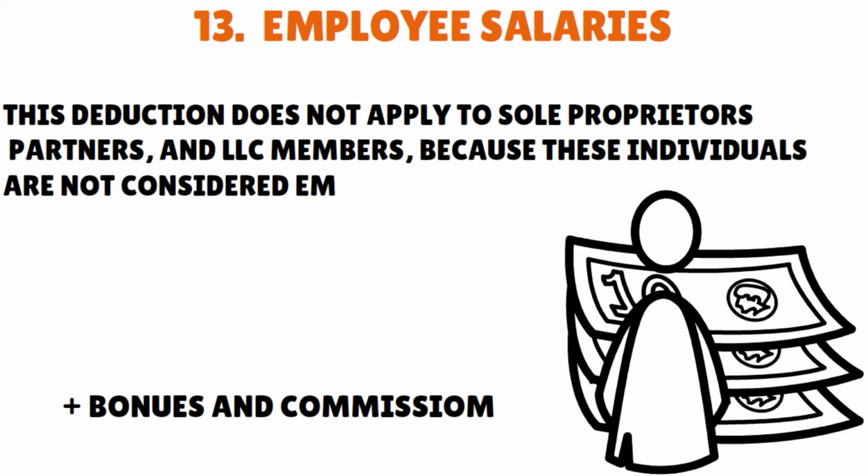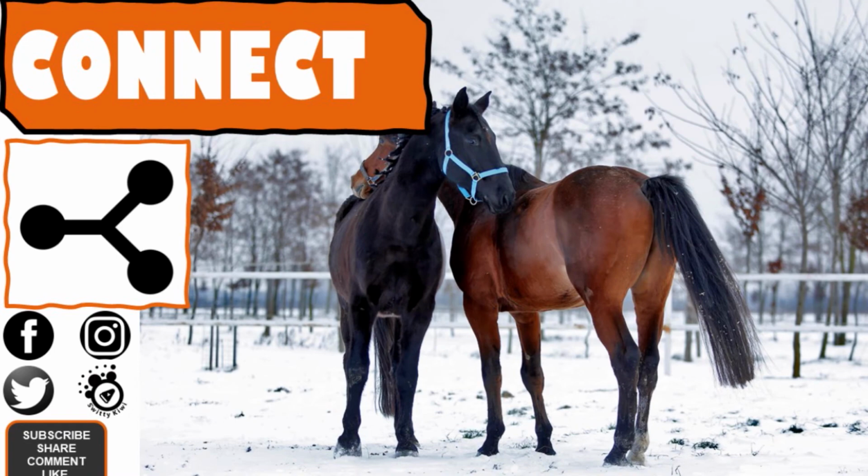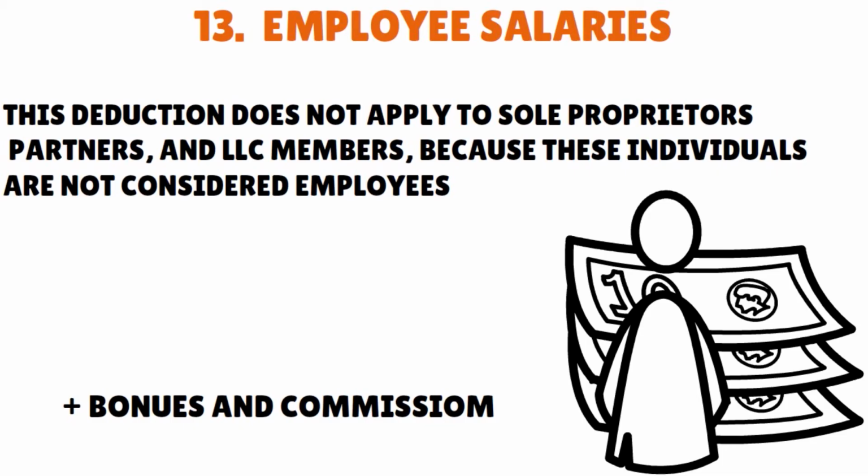Remember, the LLC members, the partners, and the sole proprietors, they have to pay their taxes. In other words, they're not being taxed at the company level. It's called a pass-through entity. That's where I was blanking before. So basically, an LLC, a sole proprietor, or a partnership is considered a pass-through entity.